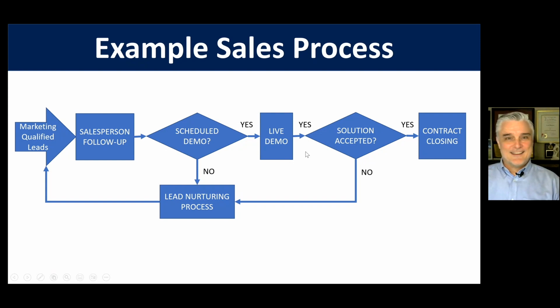Do the demo. At the end of the demo, they're asking, hey, do you like what we're selling? Do you want to buy it? If they say no, then okay, kick them back over to marketing. They're back in that lead nurturing process. If they say, yep, okay, great. We send them the contract, collect the cash. We got ourselves a brand new customer.